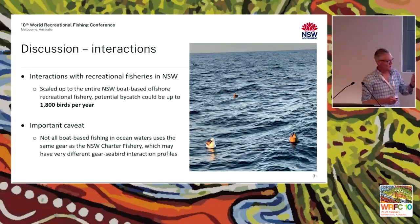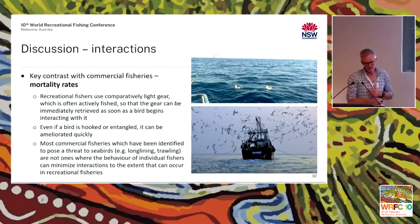with the very important caveat that not all boat-based fishing in oceanic waters uses the same gear as the New South Wales charter fishery. And those diversity of methods and gears may have very different gear seabird interaction profiles. So the use of lures, for example, is likely to have a very different seabird interaction profile than using bait. But the real contrast with commercial fisheries is in mortality rates. So recreational fishers use comparatively light gear, which is also often actively fished. So the gear can be immediately retrieved if a seabird begins interacting with it. Even if a bird is hooked or entangled, it can be ameliorated much more quickly than in a commercial setting.